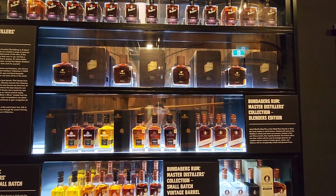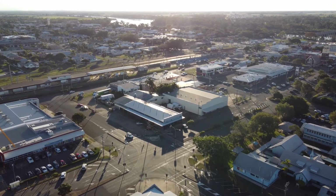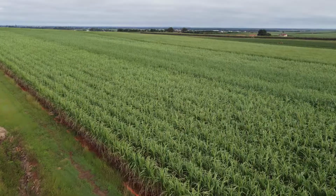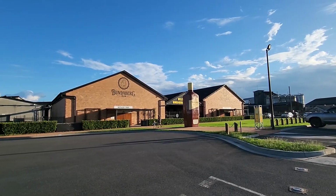This time round, I will show you a glimpse of the Queensland town up north of Brisbane. So this place is called Bundaberg. Home to the so-called famous Bundaberg Rum, this place has a lot of nice beaches, sugarcane, yeast and wheat farms. They are also home to the Bundaberg Rum Distillery, which is the main attraction.